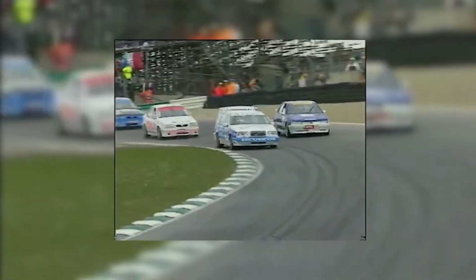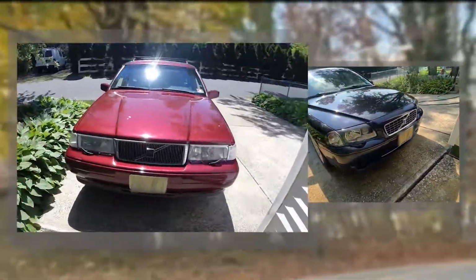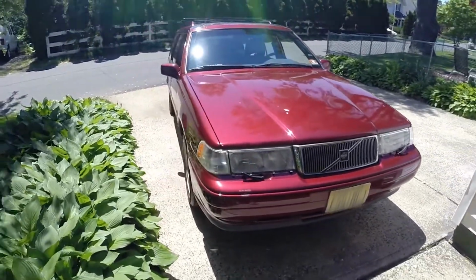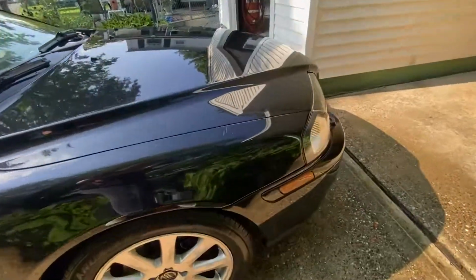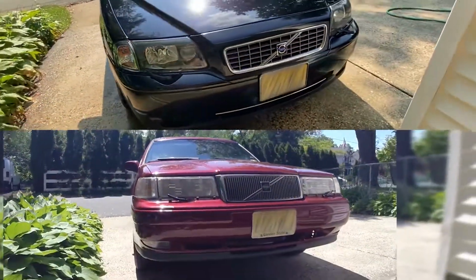Volvos are not what you think. Oh, it's just a safe and slow daily driver, right? No, these two aren't. We're going to be reviewing two cars today. This one is a 1996 Volvo 960 Wagon, and this one is a 2004 Volvo S80. These could not be any more different.